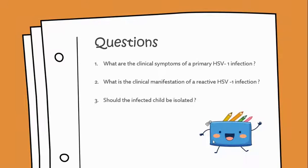Our second question is, what is the clinical manifestation of a reactive HSV1 infection? The most common clinical manifestation of a reactive HSV1 infection is herpes labialis.